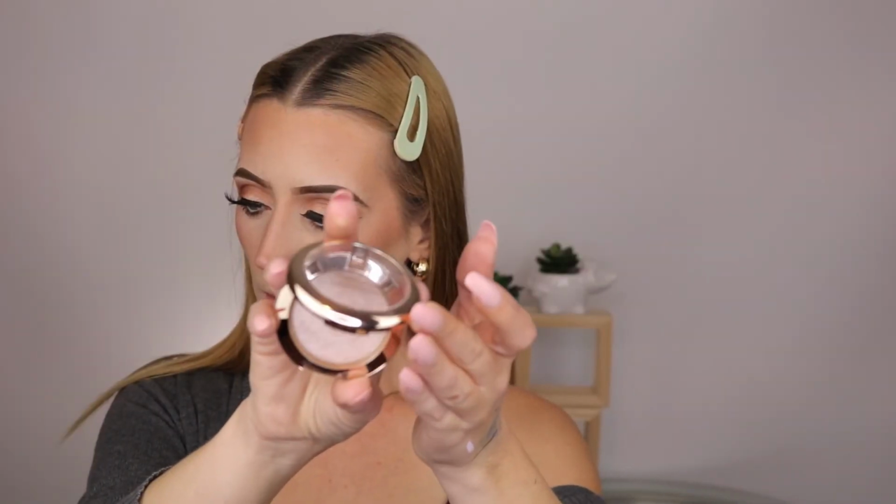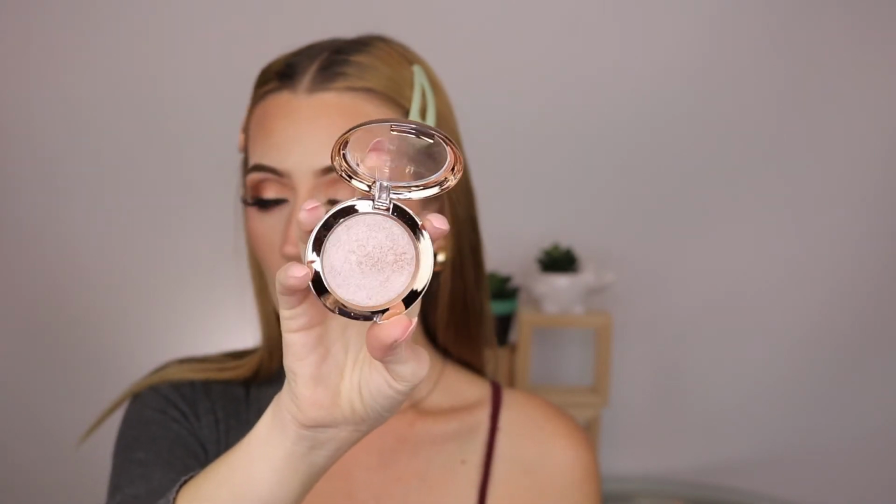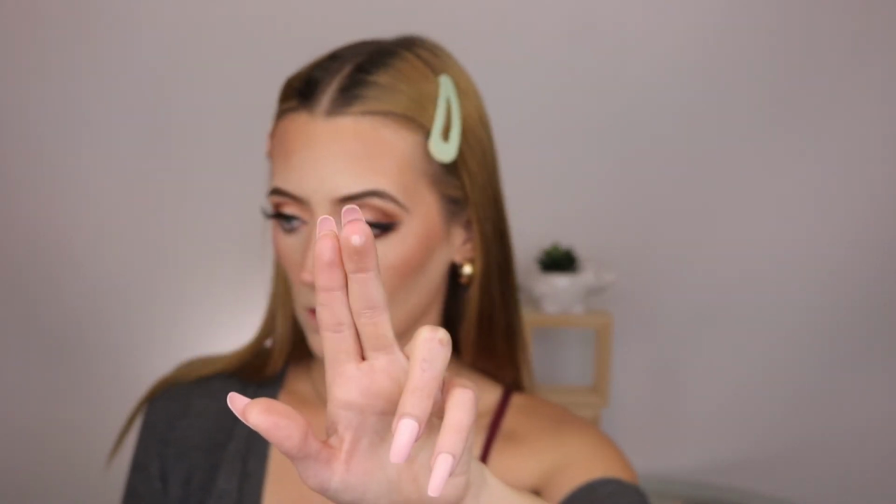Now I'm going to go in with the Kokie Soft Glow highlight. How freaking beautiful is this? Oh my gosh, I am in love with this. It's almost like a champagne shade. Girl, I hope that this meets my expectations.